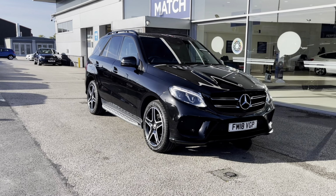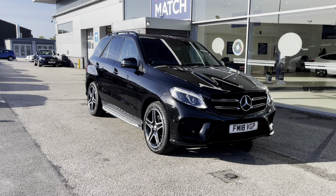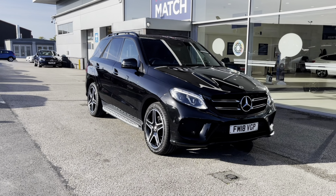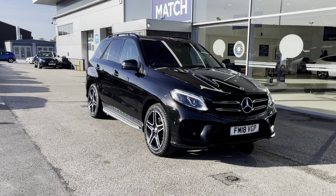All Motor Match vehicles are subject to a £150 administration fee. Included in this is a provenance check. For a personalised quote or to book a test drive, you can contact us on 01785 899 474.